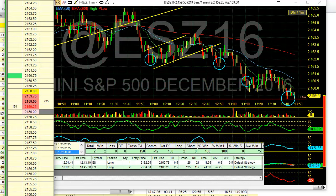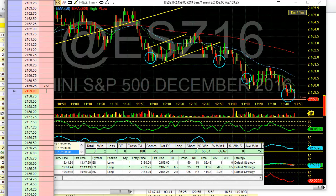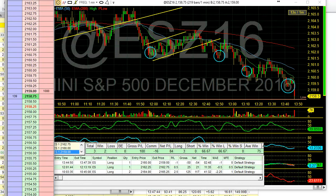Stayed in there. It didn't get taken out yet. Your stop has been hit. Goodbye. Well, all right. That broke down, and really no rotation on that.